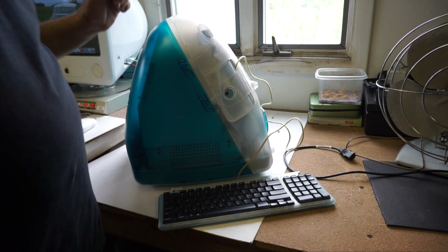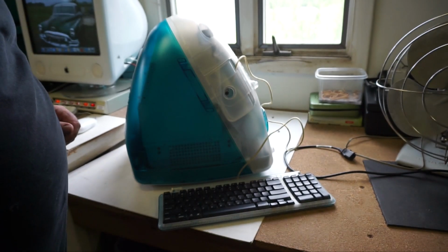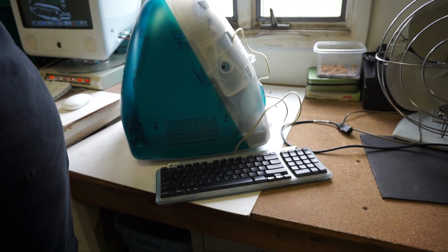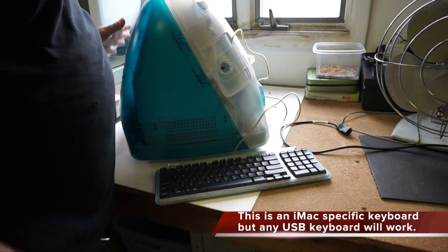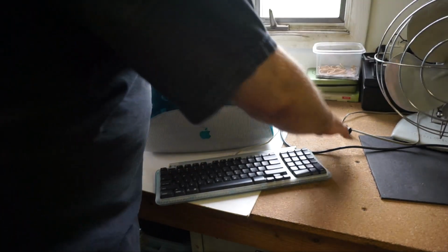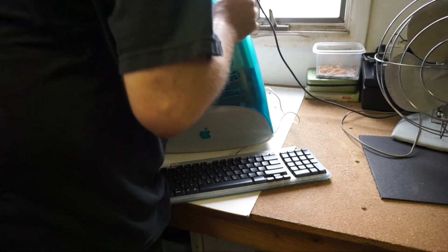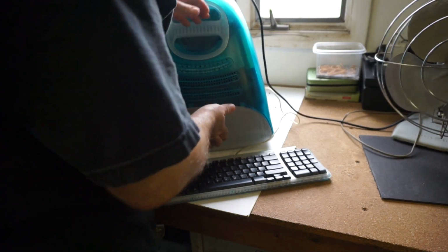So we have the keyboard plugged in, and as you see, it is the original keyboard. It's quite well used. It's not horrible. I've seen definitely worse. And we're going to rotate this, and I have this IEC power cord right here, and while we've got it sitting on the monitor, I'm going to plug her in.